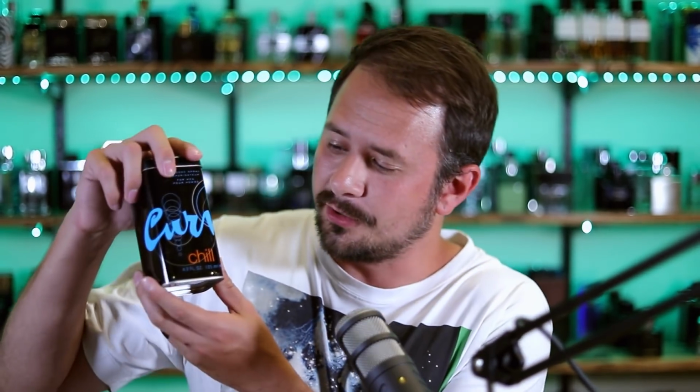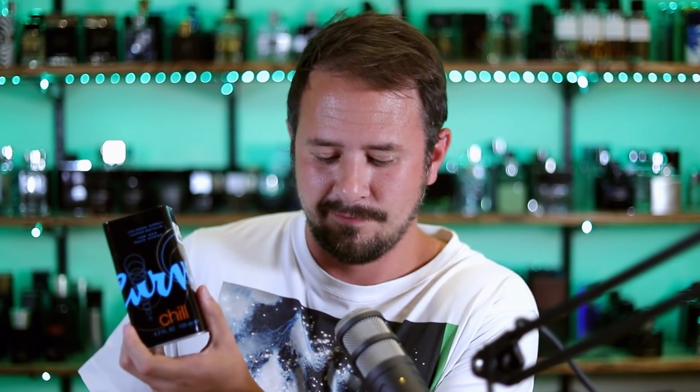So obviously all of these fragrances are cheap, not really expecting a whole heck of a lot, but I'm gonna spray them on and we're gonna see how they are and see if any of these are any good. We're gonna start off with Curve Chill. Again, $14.99 for this one.